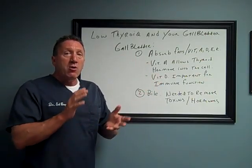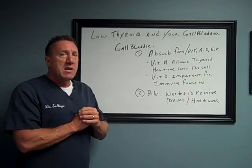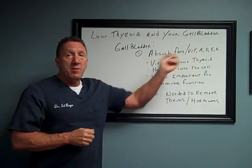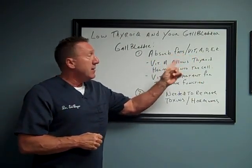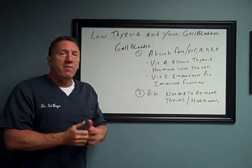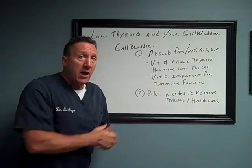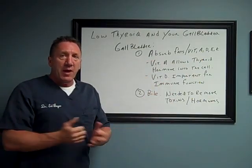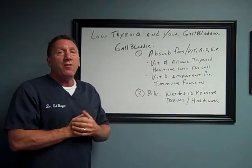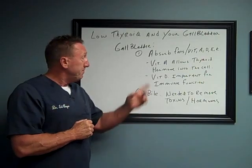You need your gallbladder. Your gallbladder stores bile from your liver, and it concentrates it, and you need bile to be able to absorb your fats and some very important vitamins, your fat-soluble vitamins, vitamin A, D, E, and K. It is crucial that we absorb vitamin A because vitamin A allows our thyroid hormone to get into our cells. If you're making enough of the thyroid hormone and it's not getting into the cells, all bets are off. We need vitamin A for that. So a lot of our underactive thyroid patients are deficient in vitamin A.